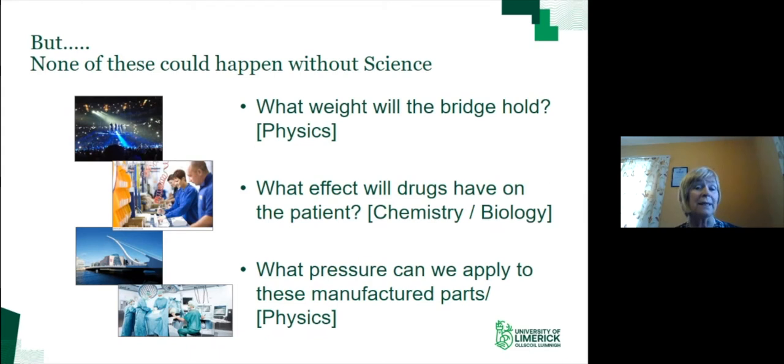But interestingly, none of these could happen without science. So none of the examples I've given you can be done without having the underlying science that supports them. So as examples, what weight will the bridge hold? So there's no point in building the bridge unless we are aware what happens when lorries cross the bridge, when traffic crosses the bridge. In the medical side, what effect will drugs have on the patient? So around chemistry, biology, we need to know the effect of drugs on the body.